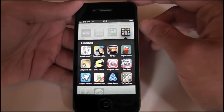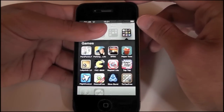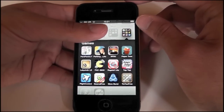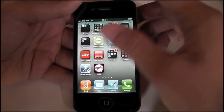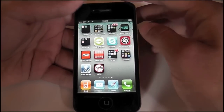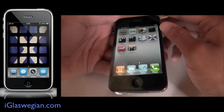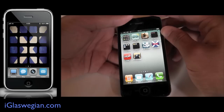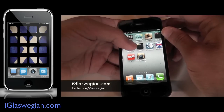The rest of the games here I just have for the sake of filling the iPhone 4 up. And even then it's only half full or less than that. But guys, if I did miss out any applications, if I should be getting any good application for the iPhone 4, please do leave that in the comments below, because I am looking for iPhone 4 specific games. And if you came across any, that would be quite good if you can let me know so I can get it for myself.